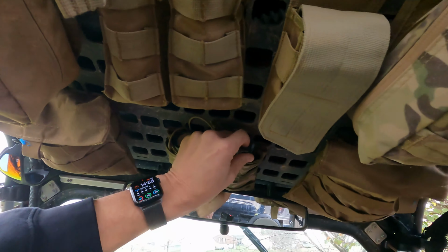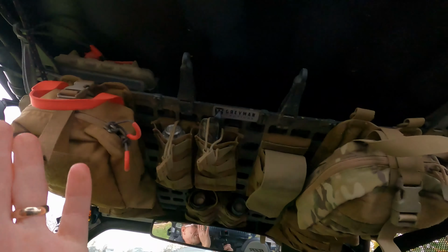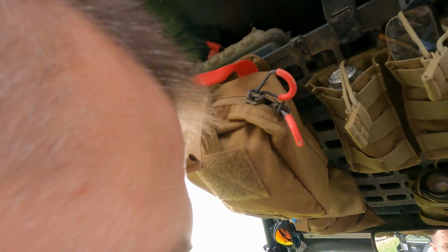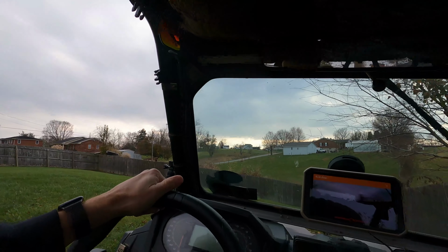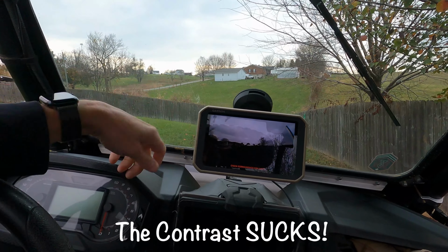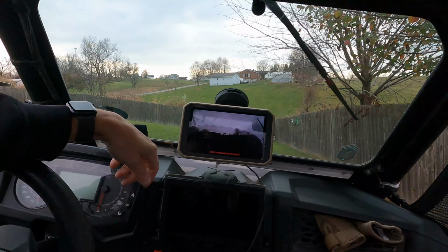Interior lighting, I don't have any interior lighting other than these flashlights. Anyway, the Molle arrangement in here, I have these, this is sort of Velcroed in. Here's the controller for the backup camera that's in the back. I'll show that to you later. Turn the camera on, try to see if I can see it. All right, so here's my view of the base of the backup camera. You can kind of see I'm in my own yard right now, but that's basically all I got right there.